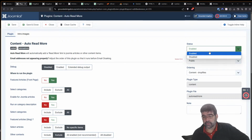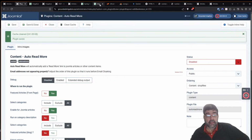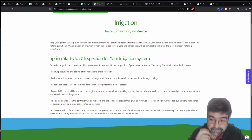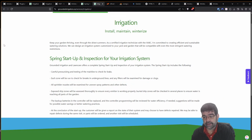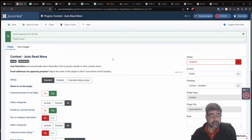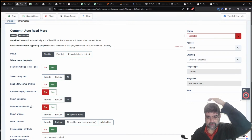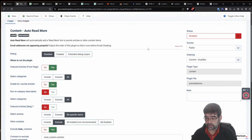Yeah, that's all right, Michael. I thought maybe that's what happened. All right, so I'm going to disable this plugin. And we're going to go here and guess what? Oh my goodness. All right. I honestly did not think that I had that in there. So there you go. I disabled it. And then you said to limit intro. Let's enable it again.